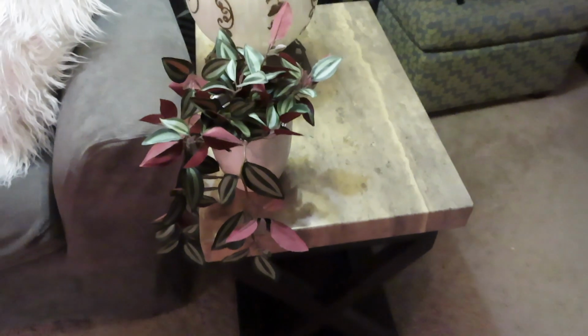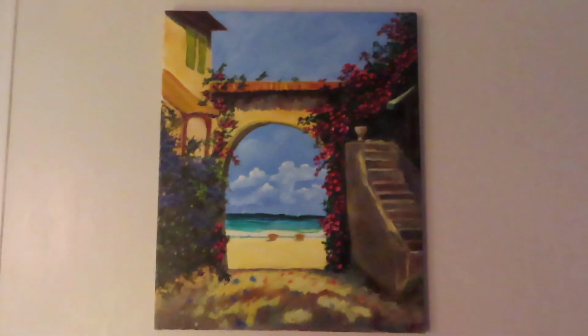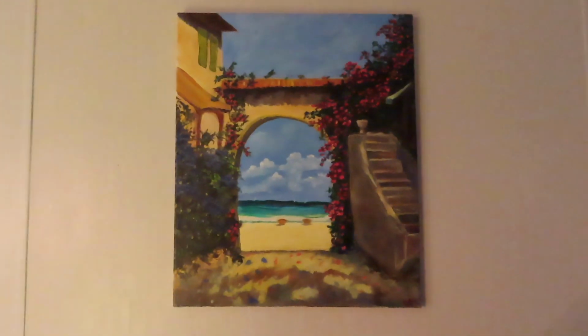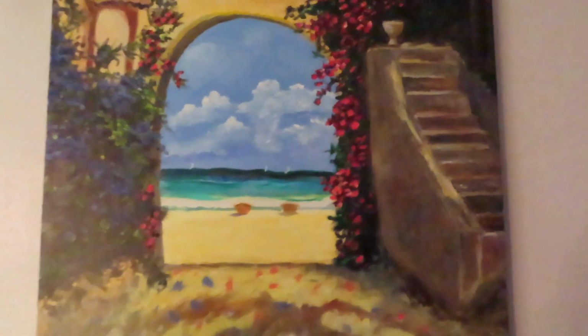Okay, here's some more plants. I can't name them. There's another plant. I got them all over the house, y'all. There's a piece of artwork that Nikki painted and gave to me. When I went to her house, I admired it so much, she gave it to me. When did she do this one? 2011. Ain't that pretty, y'all?